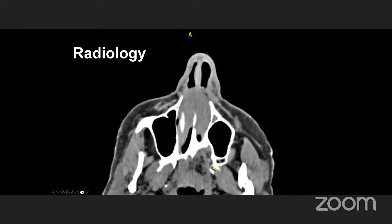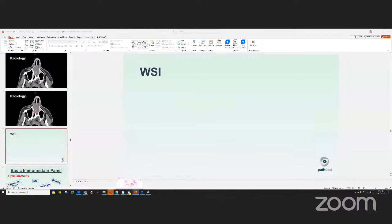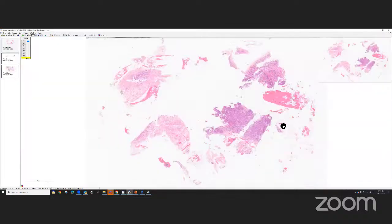And this is his radiology cross-sectional CT scan. And you can see this large tumor eating through his nasal septum. Okay. So obviously, a malignant looking pattern. And here's the whole slide image of his tumor.